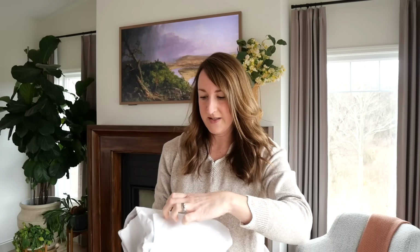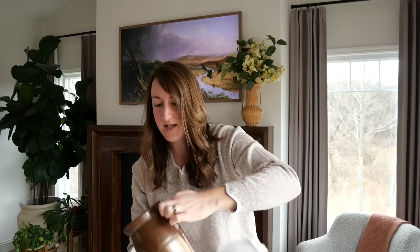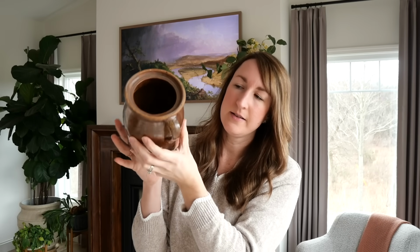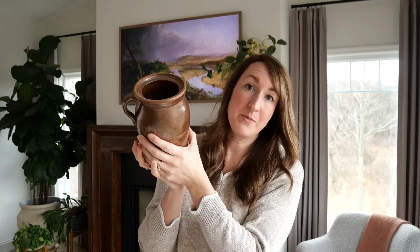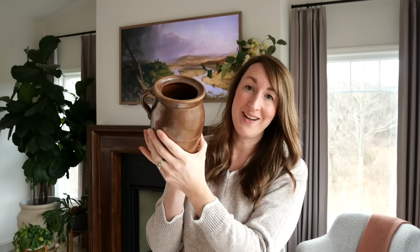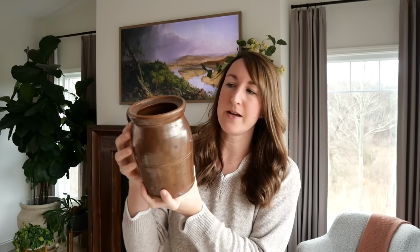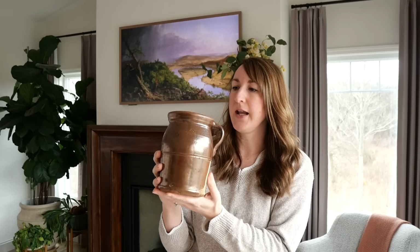And then the last 2 pieces I got were my favorite finds. This one, missing the lid, but that's okay. That's what you get. Most of the time you really can't find a lid, so if you ever find a piece of pottery like this that has the lid, that's a gem, because it's very rare that they still have them. They just get broken too easily over time. Very old, very cute, very pretty.